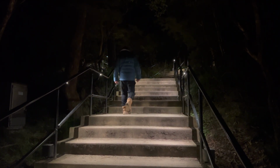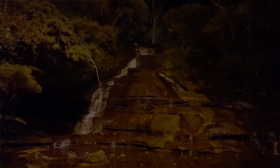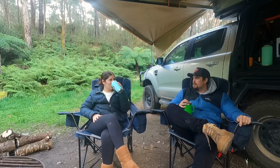That was a ripper. You can do it during the day, you can do it at night time, and it's just totally different, isn't it? It's a totally different vibe. All the waterfalls are all lit up and all that. It was just a different experience, wasn't it?